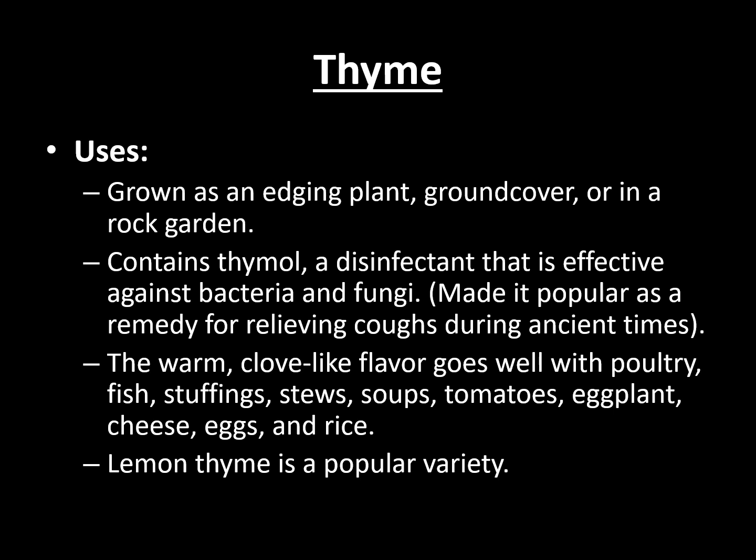It's good for a rock garden. Thyme also contains thymol, which is a disinfectant that is effective against bacteria and fungi. It was made popular as a remedy for relieving coughs during ancient times.